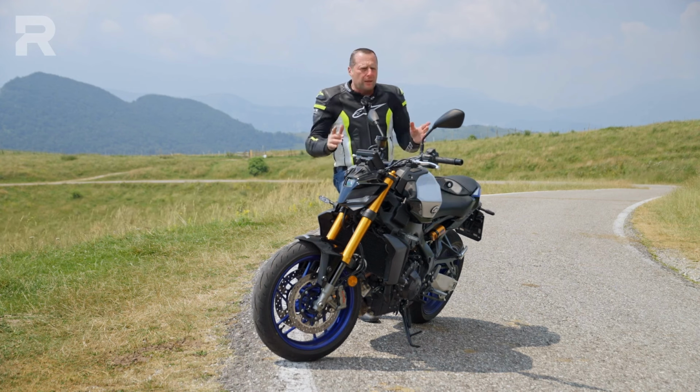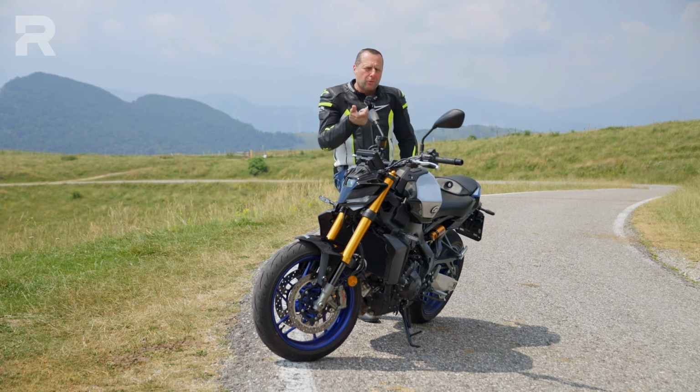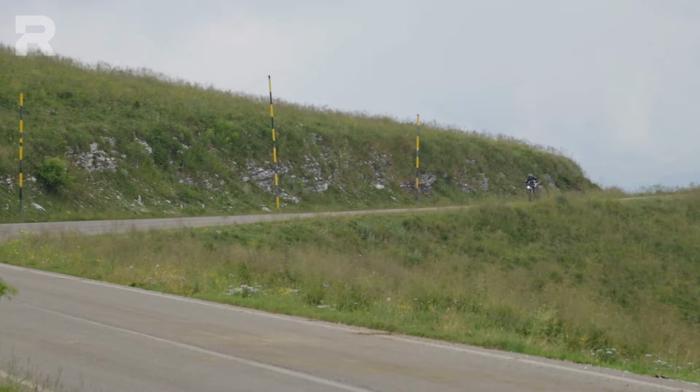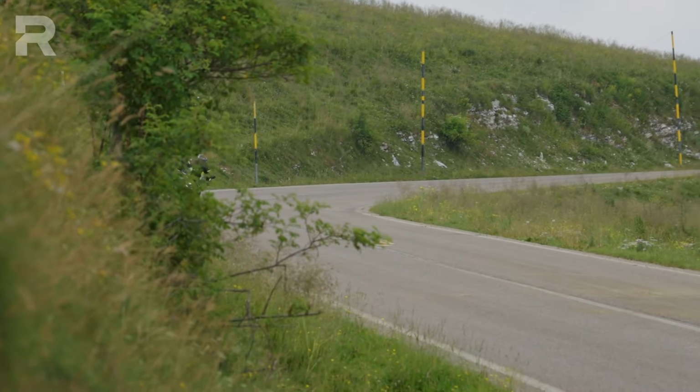Moving on to the engine, and there are no new updates. Obviously, the 3-cylinder CP3 is really amazing. It's an engine that I always describe as always engaged, meaning it's always ready to go. The throttle response is always perfect, and it has incredible torque. This has always been the strong point of the bike, and it still is.